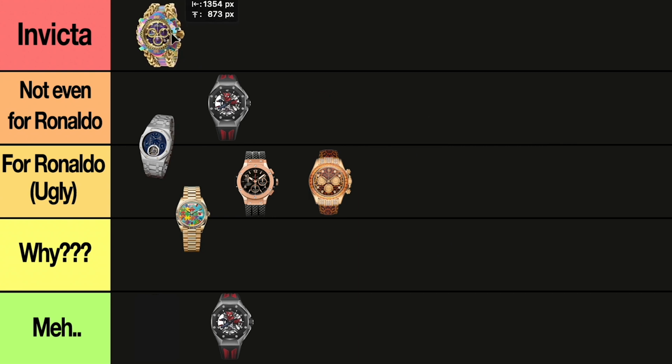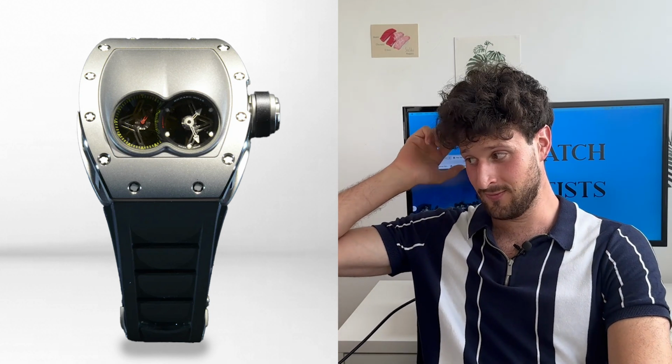This is an RM. So it's obviously placed in Invicta, right? Yeah. You didn't have to say that. This is the RM 053. The idea behind this watch is pretty cool. The boobies RM. Yeah, sorry. It looks just disturbing. But the point behind the watch is that it's actually been designed for polo.